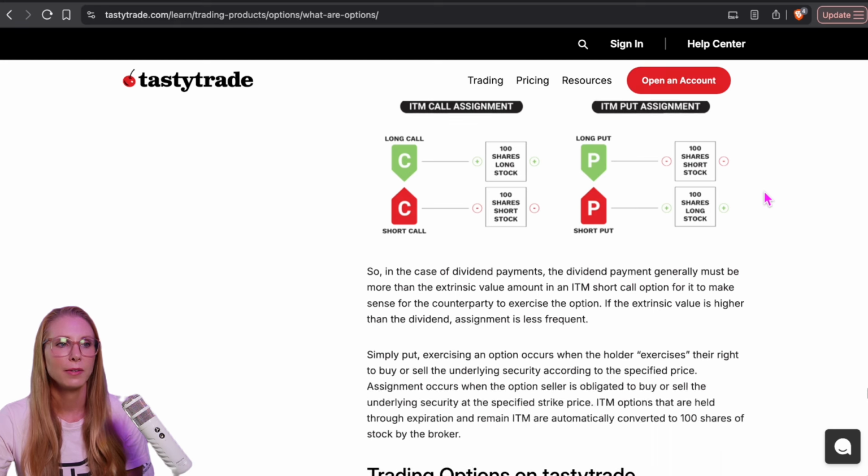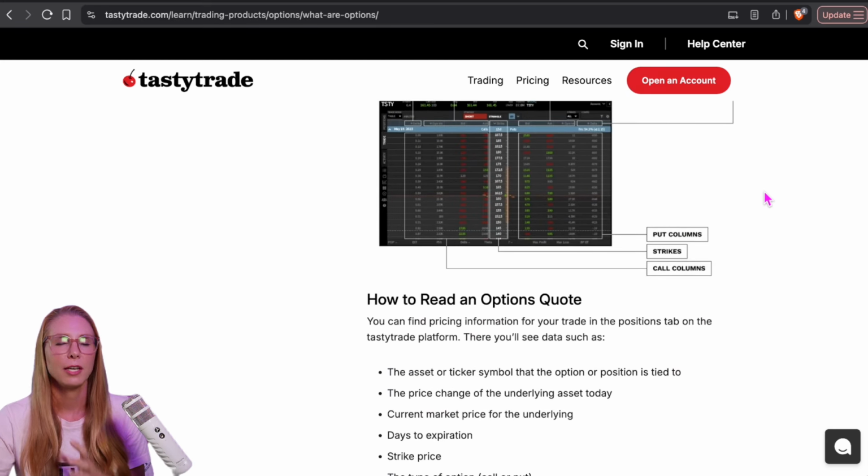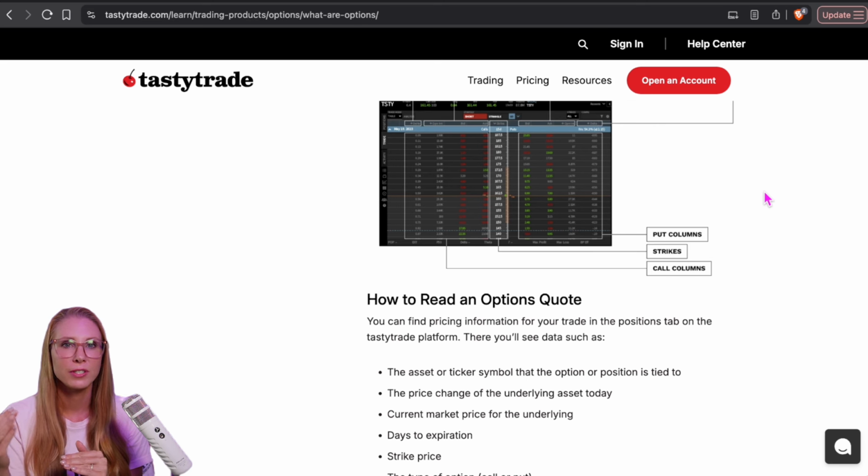But, basically, what you need to understand is that you can control 100 shares of stock with a much smaller amount of money. The idea is you would make money if you buy a call option for Apple at $200 and Apple goes up to $210, and what you paid on that premium is less than that $10 times the 100 shares. Then you make money on that, and you could potentially own the Apple stock. But, as speculators, we're not worried about that.